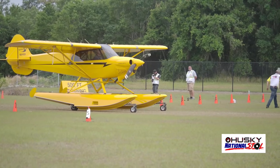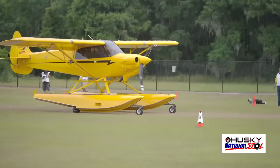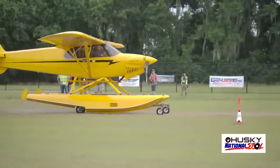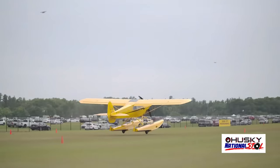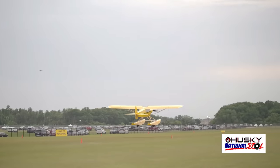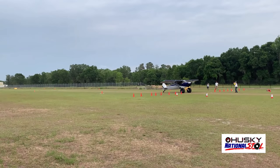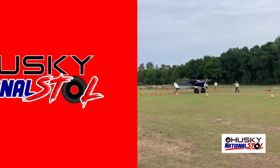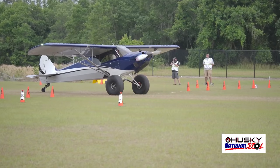And how about a 2020 Carbon Cub on floats here in competition today. A lot of power on those Carbon Cubs. You could see all the rudder they had to boot in for the torque. That's Chuck Kingberger in that Carbon Cub you just saw. Pretty impressive, considering how heavy those floats are hanging on the bottom. I'm sorry, that's Ben Anderson. Ben Anderson, correct. Chuck Kingberger now in the Carbon Cub. I got kind of lost in the excitement.